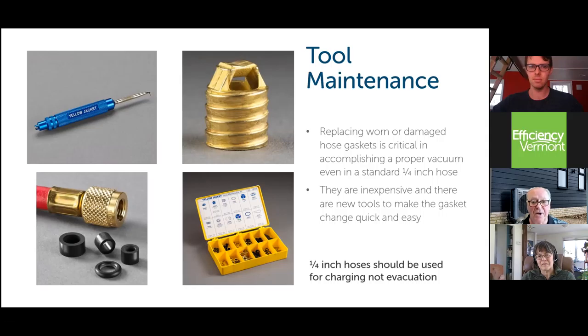Schrader depressor valve right here on the top right is another tool that has come up a little ways in the days when we first saw them. You see this one is adjustable. Some Schrader cores are deeper than others. Sometimes we need something we can adjust, and that's what that's for. Next slide, please.